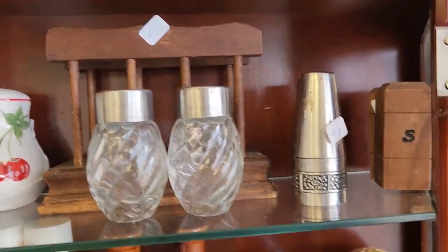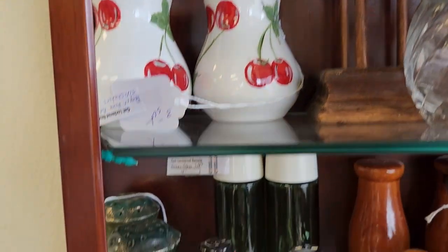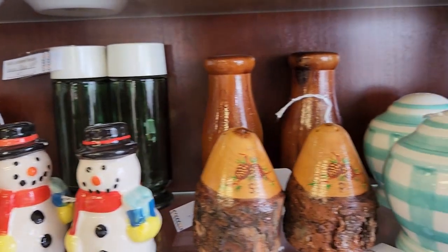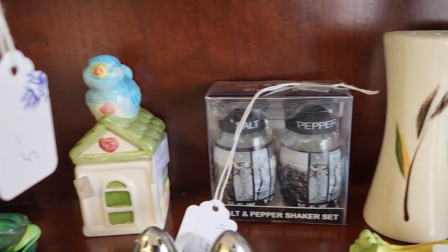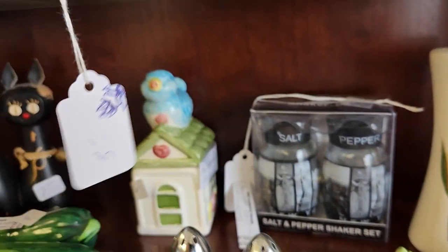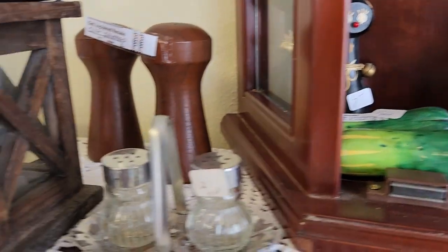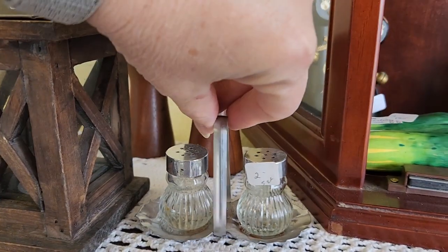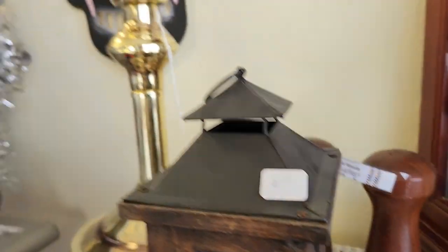Let's go into the salt and pepper shakers. They're set at $3 to $4 a set. And those are New York souvenir salt and pepper shakers. Back here are some pretty little black kitties that Jesse brought into the store. And I just think this little set's so cute. If you're going to serve breakfast in bed, you can set it on the tray.